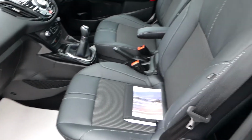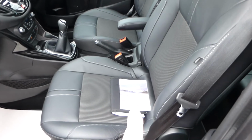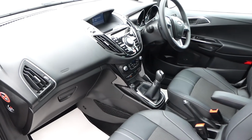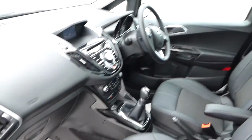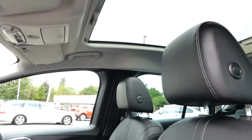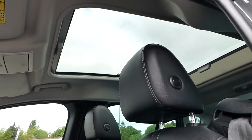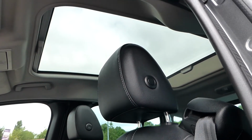It's half leather seats. There's a service book on the seat. Heated seats as well. High gloss interior with lots of brushed, polished aluminium. There's the sunroof. Well, it's more than a sunroof, panoramic sunroof, very large glass panel. Covers virtually the whole length of the roof.